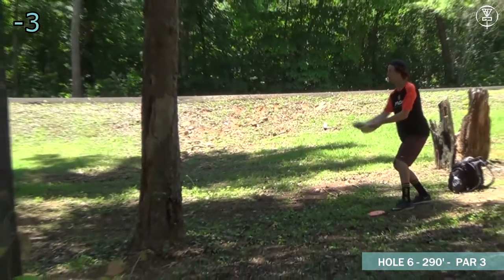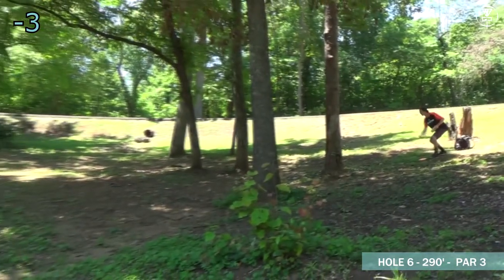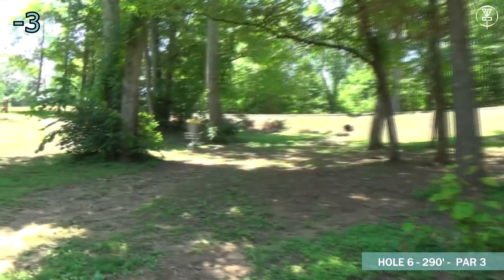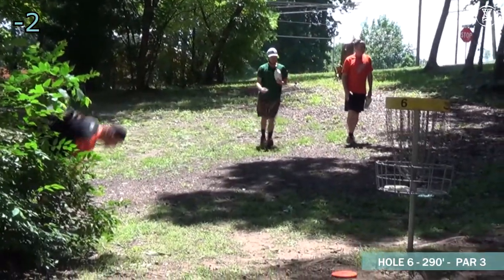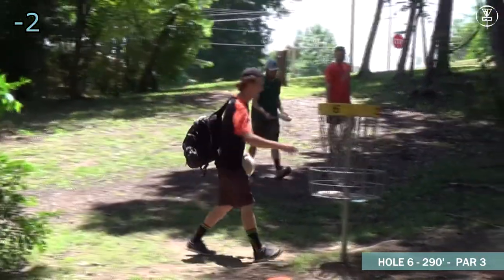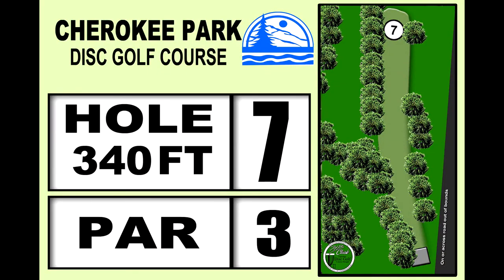Snappy going for his three. Unfortunate. He's going to have to go for it if he wants it. Oh, that unfortunate kick by that. Almost missed that one, but. Snappy wanted to get this hole over with. Hole number seven.